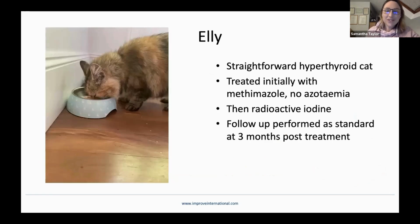Let's tell you about a case just to make sure that you're still all awake. This is a cat called Ellie, and she was what I call a straightforward hyperthyroid cat in that she was diagnosed and had no particular complications. She was treated with methimazole. She didn't become azotemic, and she was referred for radioactive iodine. And then we did the follow-up, and she didn't have a 1-month follow-up. I'm not sure why. She's a little bit of a challenging cat, and I think the owner felt she was a little bit traumatized by her stay for radioactive iodine. The cat didn't, but the owner perhaps did. So it got to 3 months post-treatment.